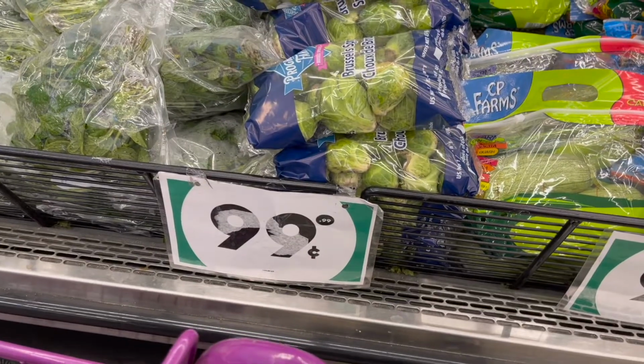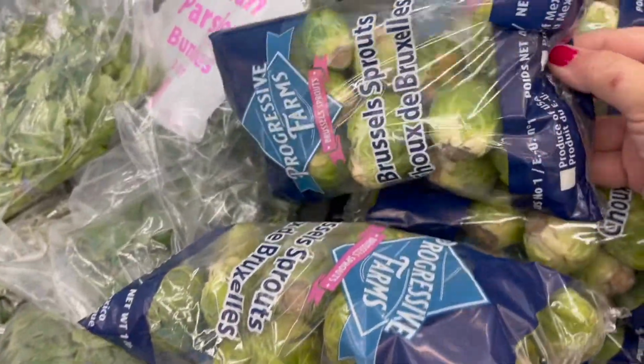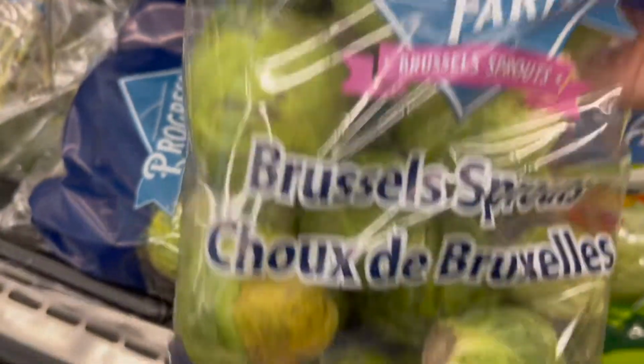So a few of my viewers told me that the 99-cent store is a great place to find inexpensive produce, and they were not wrong. I did pick up a bag of Brussels sprouts. They had avocados on a great sale, and I also picked up a couple of fresh beets.